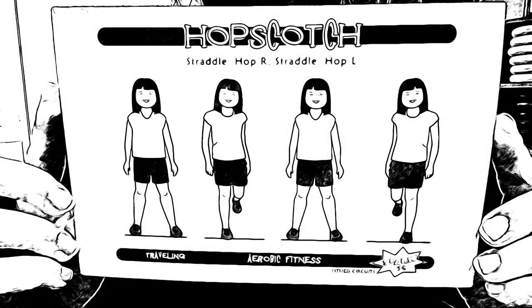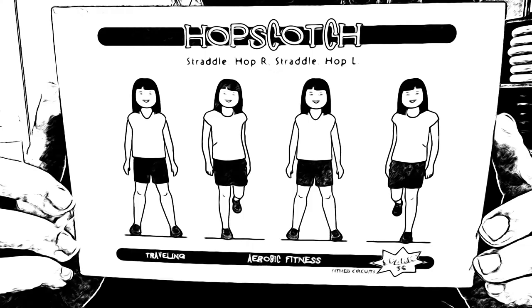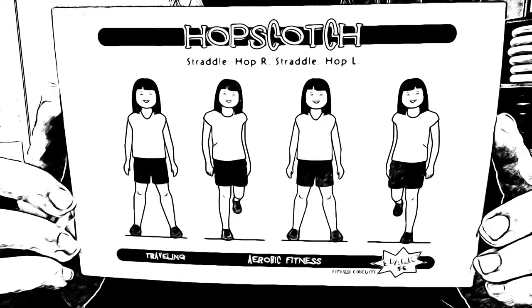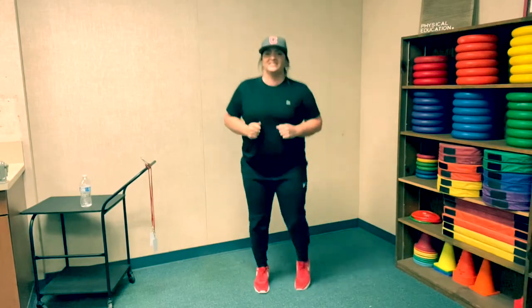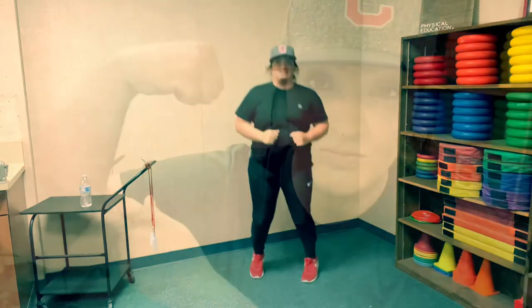We'll begin with a straddle where both feet are on the ground, and then we'll hop either on our right leg or our left leg. Here's a quick demonstration. Straddle hop, straddle hop, straddle hop, straddle hop.